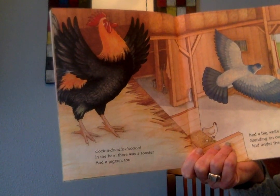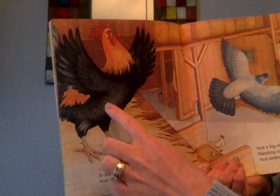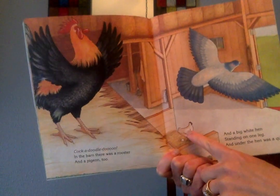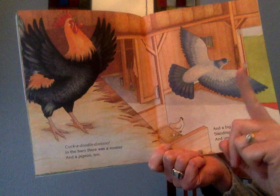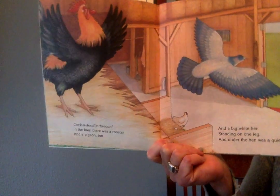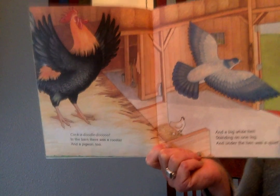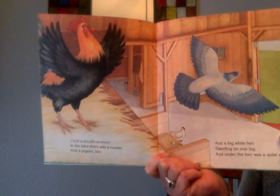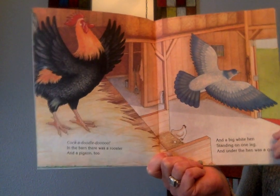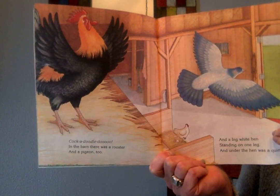Cock-a-doodle-doo! In the barn there was a rooster and a pigeon too, and a big white hen standing on one leg. And under the hen was a quiet egg. Do you know what's going to come out of that egg? Yeah, a little chick. A little chick will hatch.